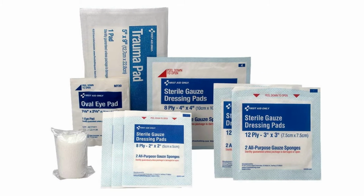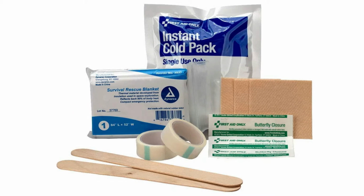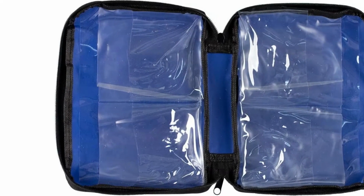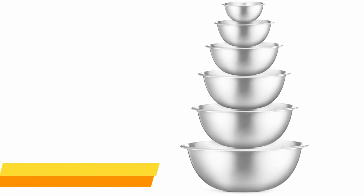The first aid kit may include basic equipment: adhesive tape, elastic wrap bandage, bandage strips, and butterfly bandages in various sizes, super glue, tourniquet rubber or 16 French catheter, sterile flannel bandages, and roller gauze in multiple sizes. Number 4. Stainless Steel Mixing Bowls.